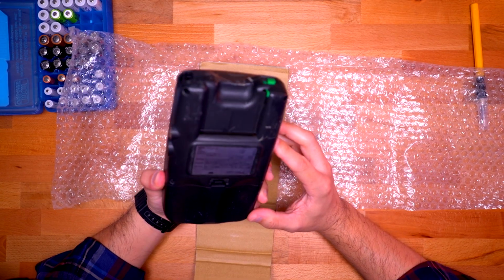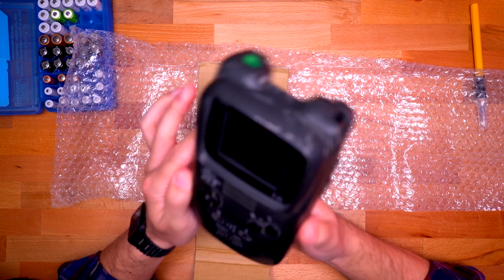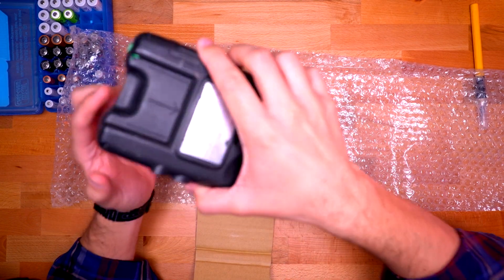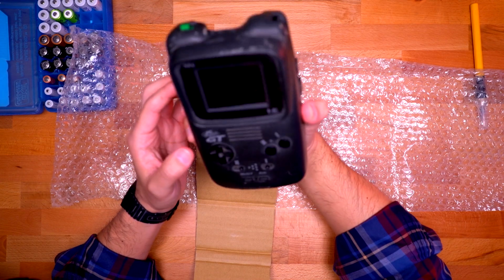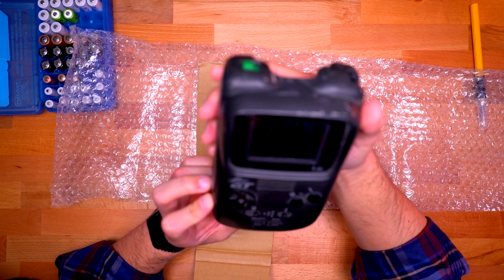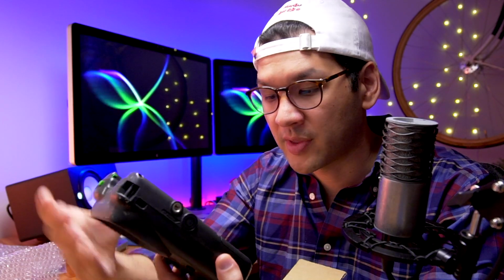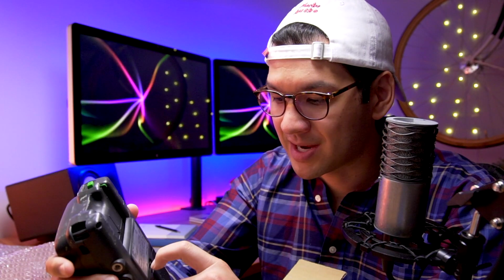Now this one is quite a bit dirtier. I don't know if you could see that. Quite a bit dirtier than the other one. There's quite a bit of dust under the screen, actually. I'm not sure, this one might have actually been opened. All the screws are there. It has the rear battery cover, which is great.